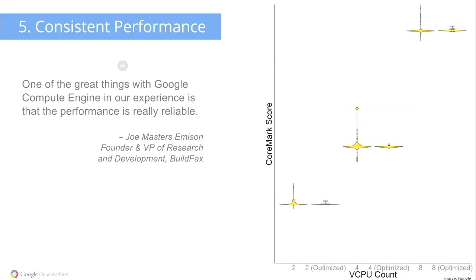As an example of the types of things that we do to improve the consistency of our service, I just wanted to show this very recent example. What this graph on the right shows is what kind of performance you get for the CoreMark benchmark as you spin up 2, 4, or 8 CPU virtual machines on the platform. On the left-hand side of each pair is what we've been delivering until recently.